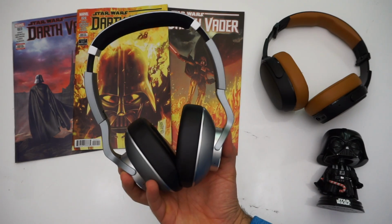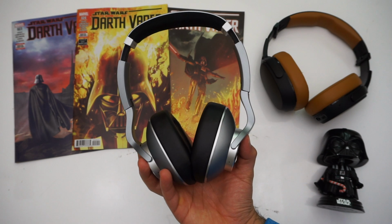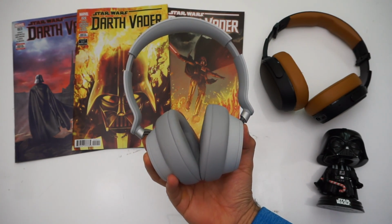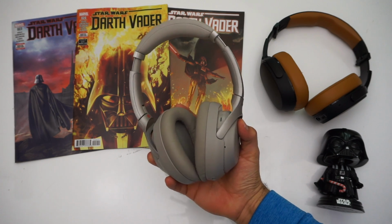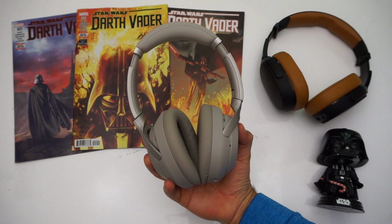In the ANC test you just heard, you may have noticed that the AKGs did a better job of blocking out road noise than chatter. The Surface headphones were able to block out more noise than the AKGs in general, and the Sonys not only blocked out the most amount of road noise, they also did a much better job of blocking out chatter.